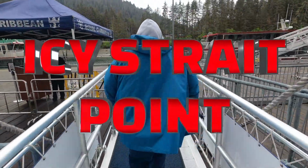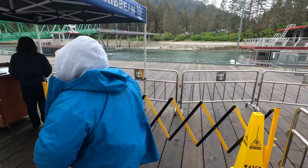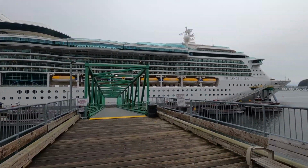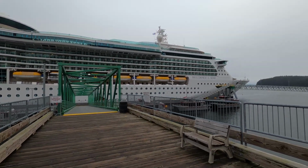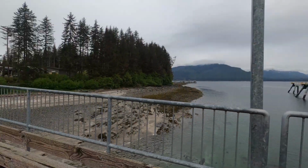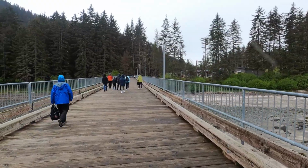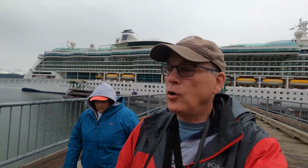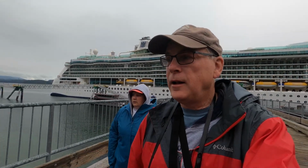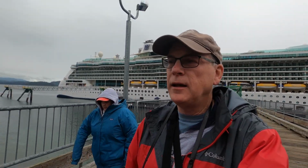All right, we have arrived in Icy Strait. Look back at our ship here. It is breezy and cold this morning. I don't think it's any colder than it has been on any other day, but it is, I think, in the mid to upper 40s today.